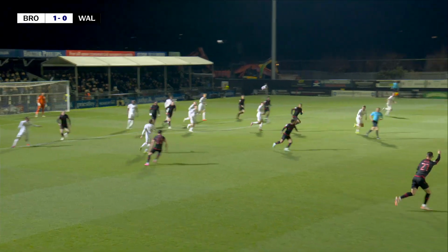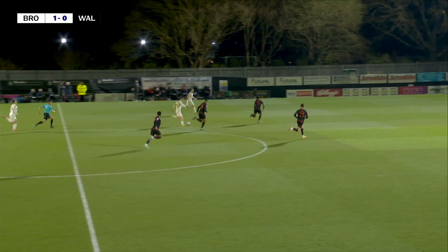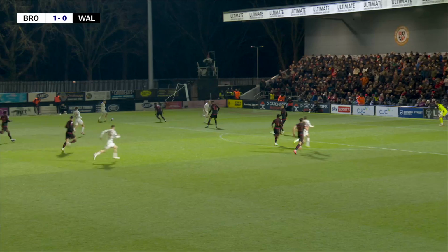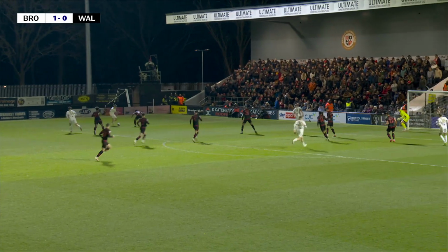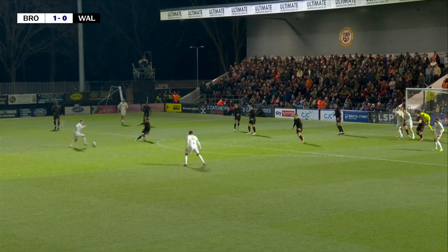And it comes from Walsall's own set piece, but this is what Bromley do so well. They counter-attack with pace. And we spoke about Cameron Congreve before the game. He's the man who latches onto that pass. And what I like about Michael Cheek, he has no interest in the ball out there. He gets into the box as quick as he can, leaves Cameron Congreve to do the rest.